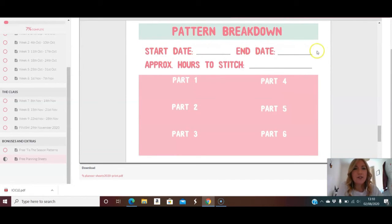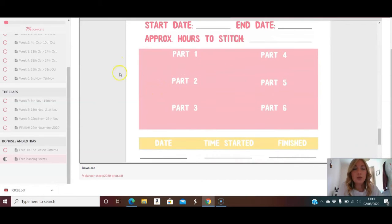Then you can write down all of this. Now, approx hours to stitch, I could probably gauge that by the time we start. I could tell you if you really wanted to know. Some patterns have that, that's why I keep that there, because you can use these for any pattern, not just the stitch along. And then you can write down, now there's 9 parts to this one, but the last 3 are actually making the advent calendar, so you can write each date that the next part of the pattern is going to be released to keep you on track.